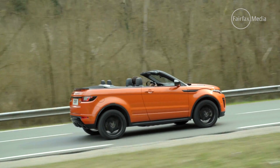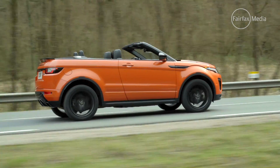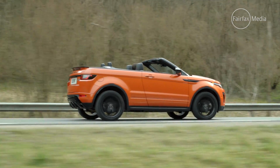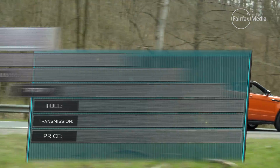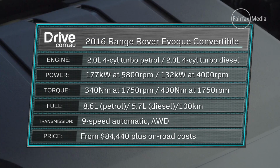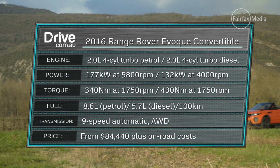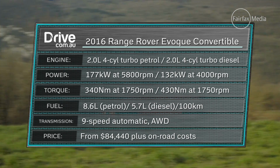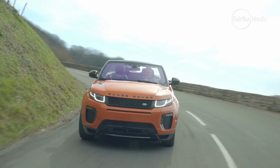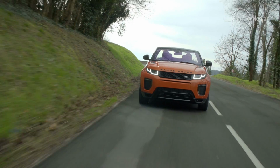Understanding this isn't for everyone, Range Rover has opted for a top-heavy lineup with only two highly spec'd trim levels, SE Dynamic and HSE Dynamic. Buyers will be able to choose from either a 177 kilowatt turbocharged petrol engine or the new Ingenium 2-litre turbo diesel. None will come cheap, with prices for the range starting at just over $84,000 for the SE Dynamic diesel and stretching all the way to more than $92,000 for the petrol-powered HSE Dynamic.